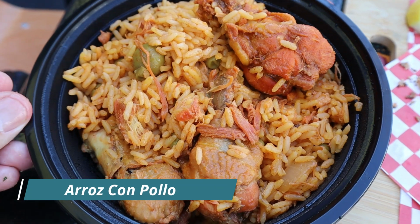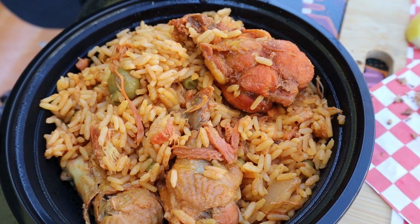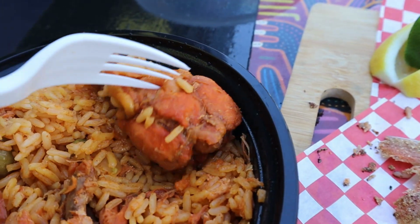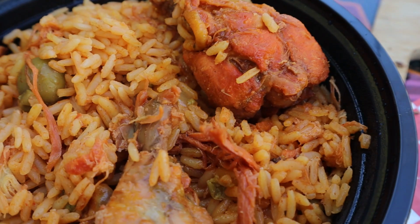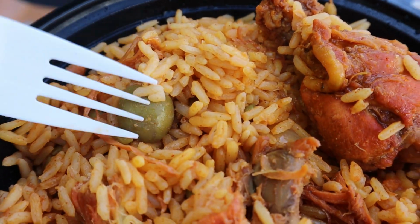And look at this other dish. This is what's called the arroz con pollo, which means chicken rice, rice with chicken. As you can see, it's like orange colored rice with these chunks of orange colored chicken as well. I mean, there are some chicken pieces, like some drumsticks all around, and we got some wings, and even some olives in there too.